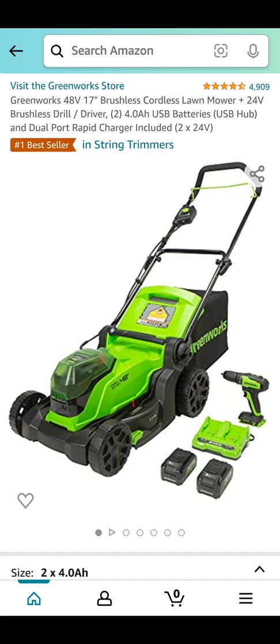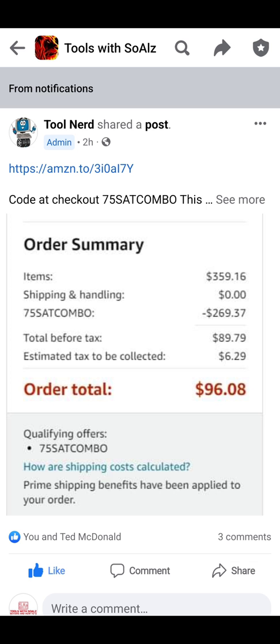75% off taking this mower and drill combo kit from $359 down to $96.08, give or take your tax.